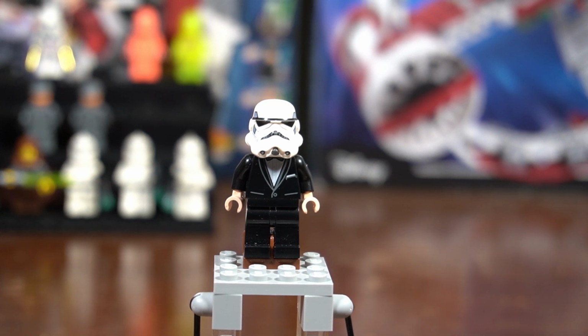I don't personally own the Venator, not due to anything to do with the figures, just because I don't have space to build it. It's way too big for me to have in my collection. I don't have room in my collection for any of my smaller sets, let alone the UCS Venator, unfortunately. Maybe one day, once I get my own place, I'll be able to display that somewhere.